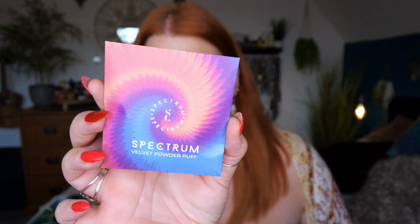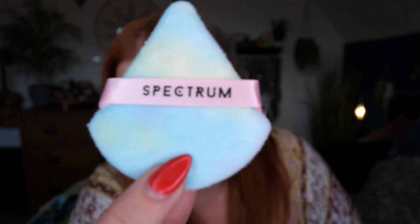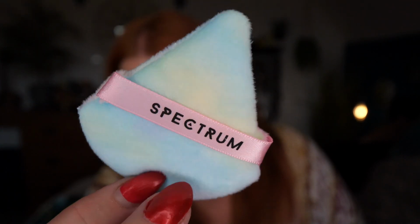Then we've got a powder puff by Spectrum. And this is a velvet powder puff. So this will go with your powder. Oh, that's pretty. That is really pretty. Look, that's really, really pretty. I love these. I received one of these in a different beauty box. Was it last month or the month before? And they're just really nice for getting right in there underneath the eyes, getting in at your nose. Oh, I do really like it.